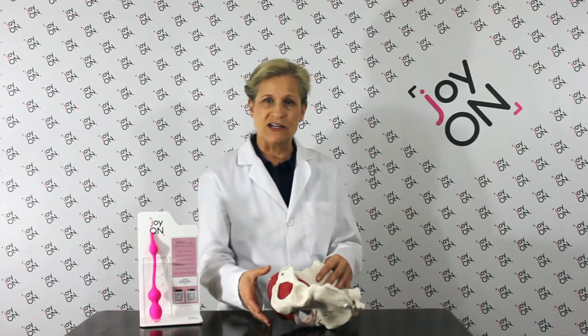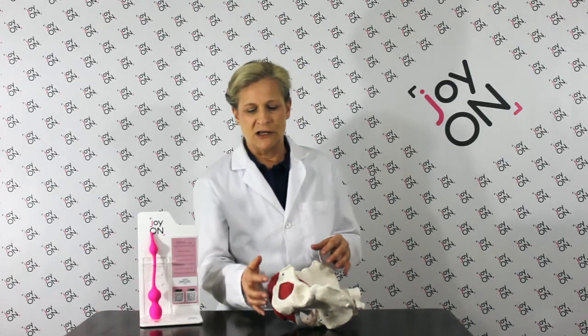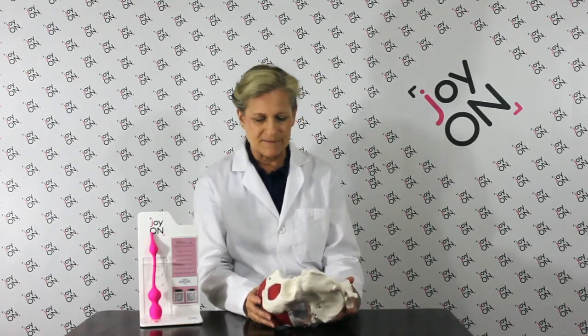And those muscles that are so stretched out can actually spasm because they're trying very hard to do their job. They're trying very hard not to allow urine to leak out, but they can spasm because they're at such a longer length and they're weakened, and all of that work they're doing can make them spasm, which can give you pelvic pain or low back pain in any of this area here.